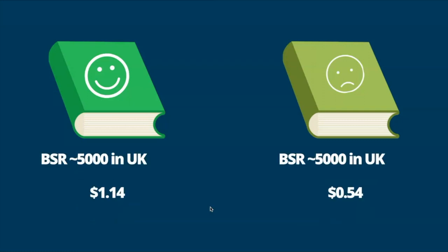And if we look at the BSRs, we have very similar BSRs in the UK. They're slightly beating me in the US, so if this is your book and you know who I'm talking about, then congratulations. But we've got similar BSRs in the UK, and if you look at the amount of their royalty, they're making 54 cents, but I'm making $1.14. So I'm still making more money than they are on a very similar book.